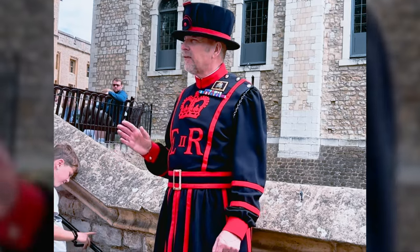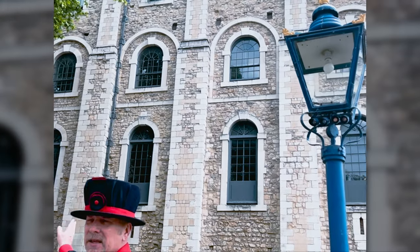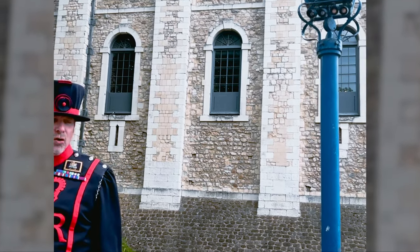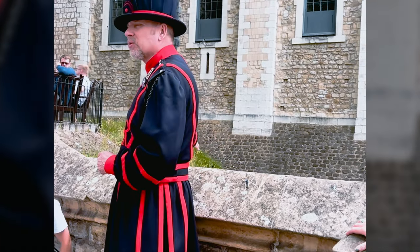Now, it comprises four levels. The upper level is where the royal apartments used to be. The level below that was for knights and their ladies. The one below that for soldiers, servants and retainers. And there is one more level below ground, which was mainly used for stores and provisions, but it did have a more sinister use, because that is also where the dungeons and their torture chambers were located.